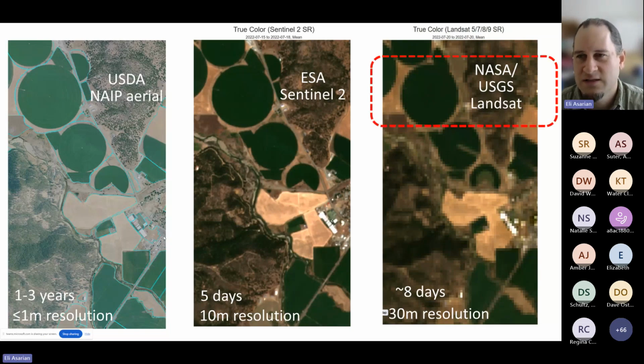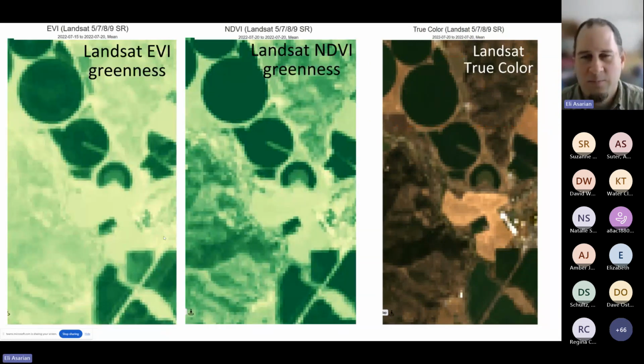I'm going to focus mostly on the Landsat data today. A couple of other things that can be done with this data, in addition to just looking at the imagery, is calculating spectral indices, these different measures of greenness of the fields. And so you can see these center pivot irrigation versus the fallowed fields.